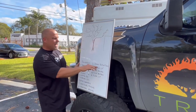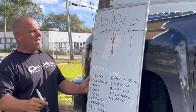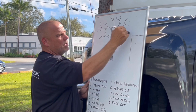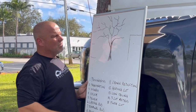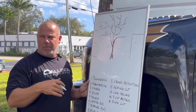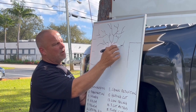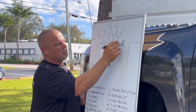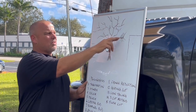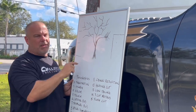All right, a heading cut. A heading cut is when you top a tree, when you hat rack a tree. So a heading cut would be like, if you just cut a stub like that for this guy's new building, right? A heading cut is an internodal cut, a point between two buds, right? And right here, you're going to get a proliferation of growth, a bunch of stress growth, right? A bunch of growth. So now this growth is attached poorly to this main stem.